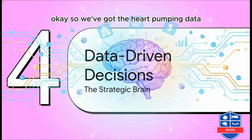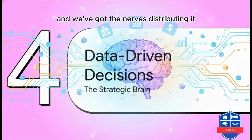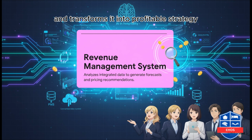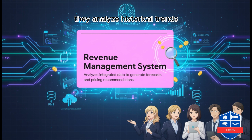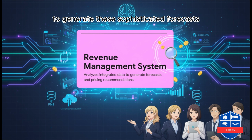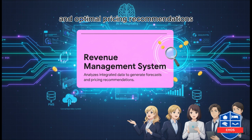Okay, so we've got the heart pumping data, and we've got the nerves distributing it. Now we need the brain to make sense of it all. And that is the critical role of the Revenue Management System, or RMS. The RMS, you could say, is where the real magic happens. It ingests all that raw data and transforms it into profitable strategy. These systems are incredibly powerful. They analyze historical trends, current booking pace, even external market signals to generate these sophisticated forecasts and optimal pricing recommendations.